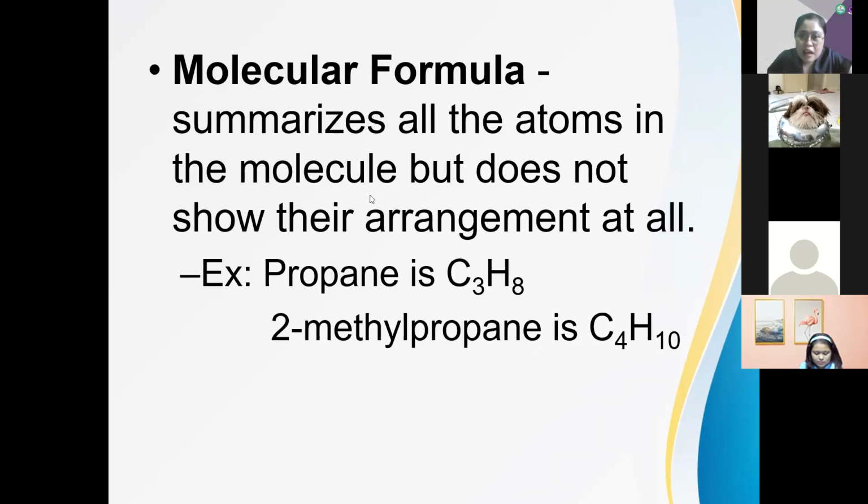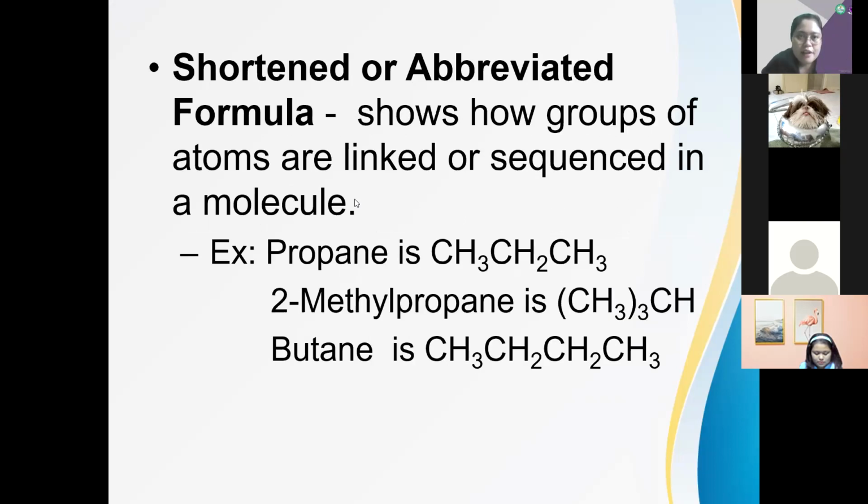Pero again, it will not show us the arrangement, the correct arrangement of the atoms. Hindi natin makikita kasi kay molecular formula kung sino yung nakabind kay carbon, anong carbon ang nakabind sa another carbon na ito na meron ding nakabind na hydrogen. So hindi natin makikita ang bonding pagdating kay molecular formula.